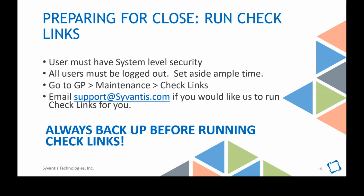If you wanted us to run checklinks for you, we're happy to do that. And actually, if you're a cloud GP customer, that's included in your service and it's free. You just have to let us know, and make sure you let us know ahead of time, because at year end, our people are crazy busy trying to get everything ready for all of our clients at the same time. So we've got to have a couple days notice. Make sure you tell us a couple days ahead of time and put in a support request so that we can get you on the schedule to run that for you.